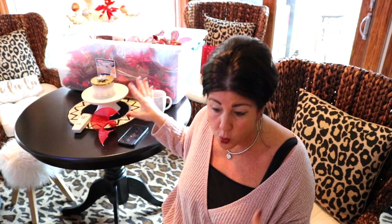This year I'm taking a couple rooms in my house, kind of going with the theme. I even had my girls name the trees. And so what I'm going to do is kind of show you today's tree. I'm actually finishing up the decorating of this right now.